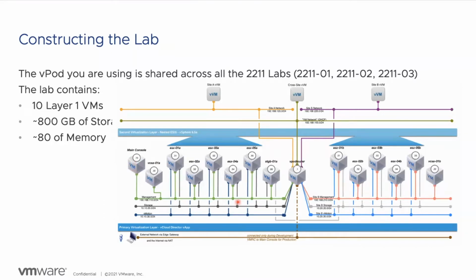We also try to follow the network designs of our VMware validated designs as much as possible. And so you'll notice that there will be a management network, a storage network, and a vMotion network. Now, it is also important to note that this particular lab environment is not connected to the internet. So if you open up a browser, you won't be able to Google search or connect to anything external to the lab pod itself.